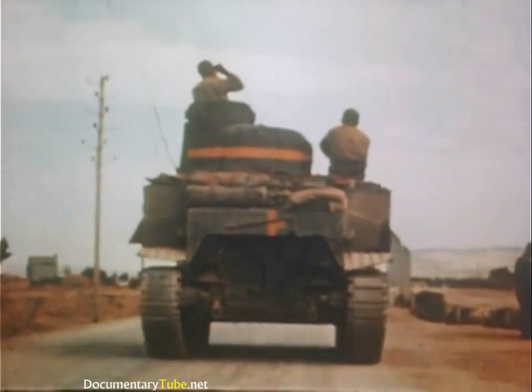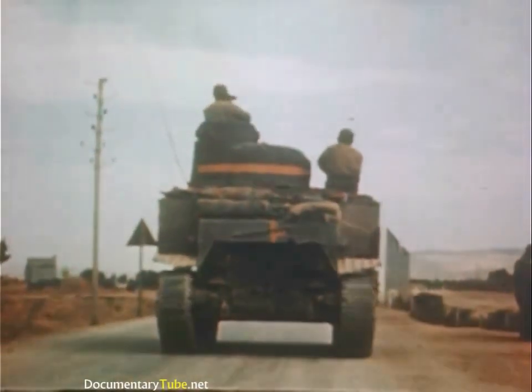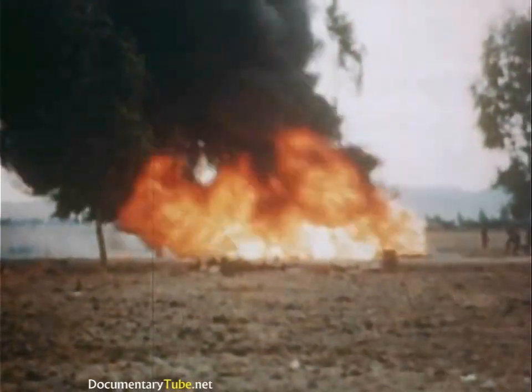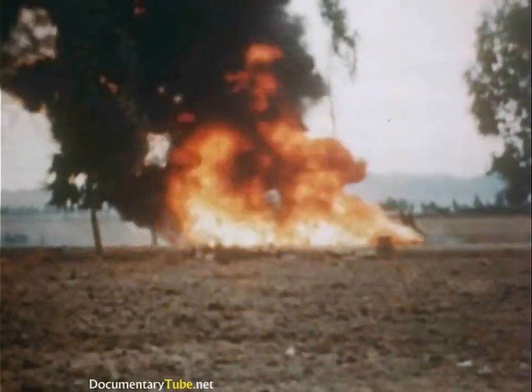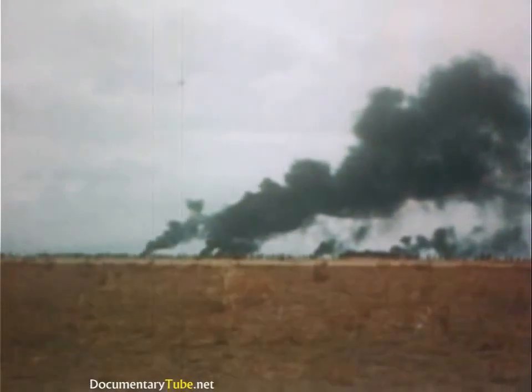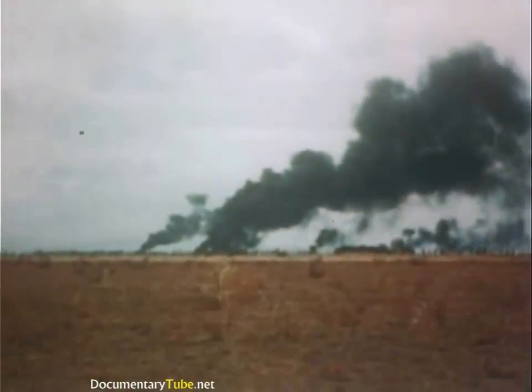Take a good look, Yank. You better make sure. The attack starts when a lone Nazi plane dives out of the sky, comes in very low, and unloads its bombs. Watch the plane. Watch it. There they go. A gasoline dump is hit. They come from all directions.